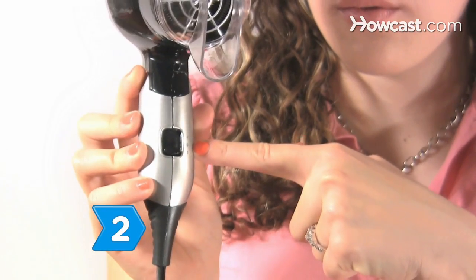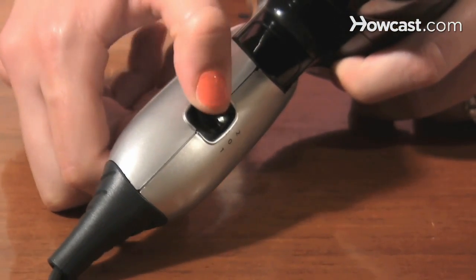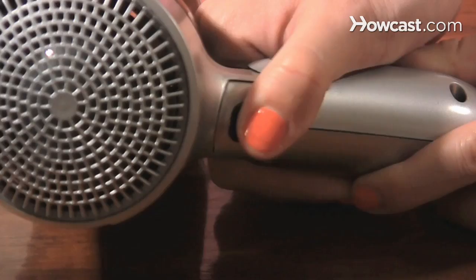Step 2. Consider a dryer with multiple speed and heat settings. A blow dryer with a cool shot button will seal the cuticle and lock in your style.